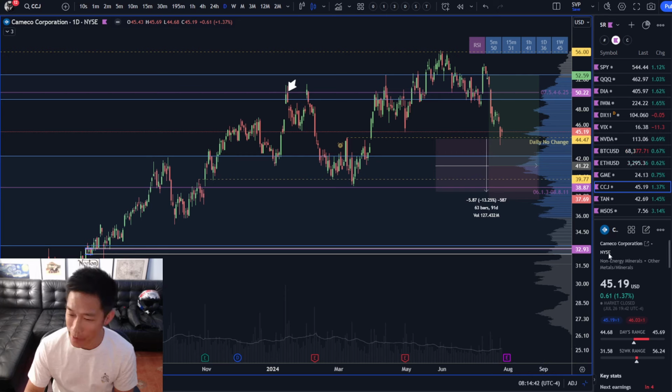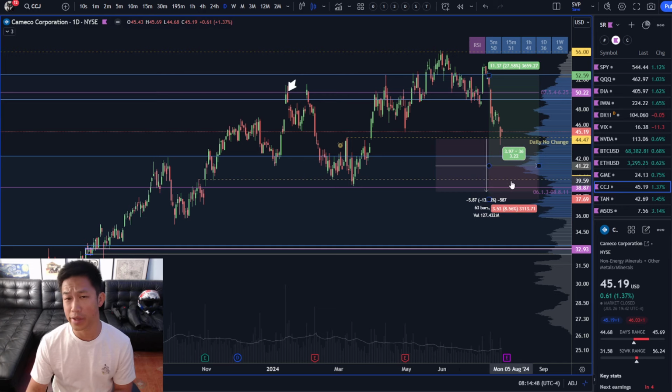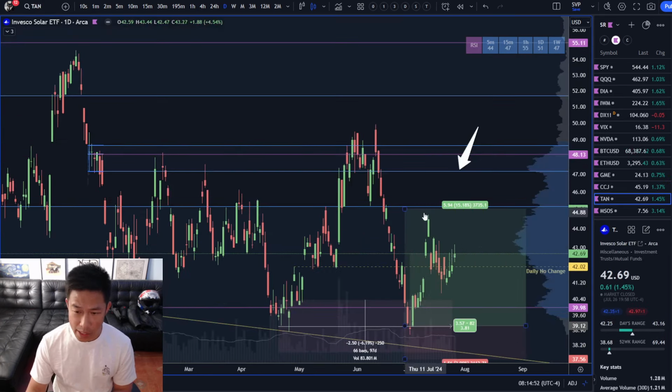So anyway, I'm going to wait for earnings to pass before looking for extension into this location. I am interested. I think this trade zone does make sense, though. Moving on to TAN. So TAN, this came into our trade zone, bounced out.